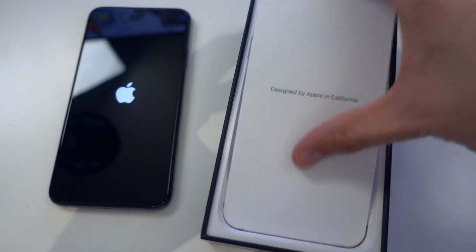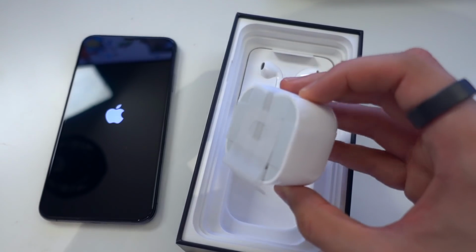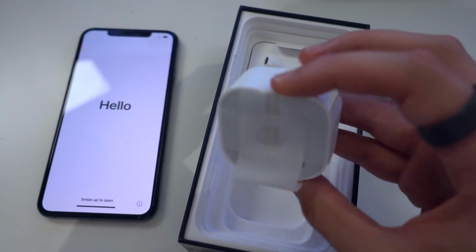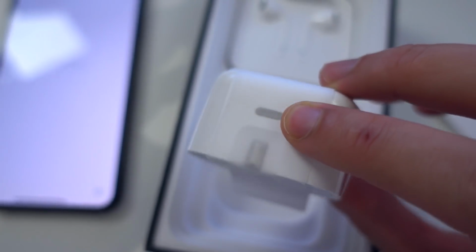Man, it does look good. As the phone turns on for the very first time, inside here you get, for the very first time, I believe it's an 18-watt charger. I think the old ones were 12. Correct me if I'm wrong. But this thing's going to charge super fast using USB-C to obviously the iPhone port.